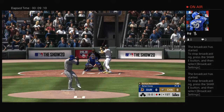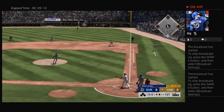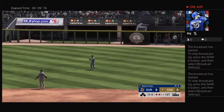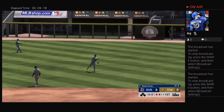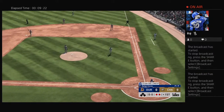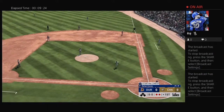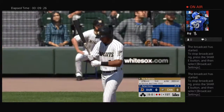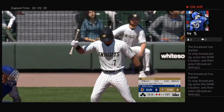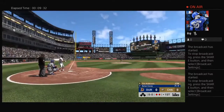Now here it comes. Skied into very shallow right. Herman will come in a bit and put it away for the second out of the inning. Batting third, the shortstop, Tim Anderson. And that'll bring up the shortstop, Tim Anderson. He drove in his club's only run a night ago.